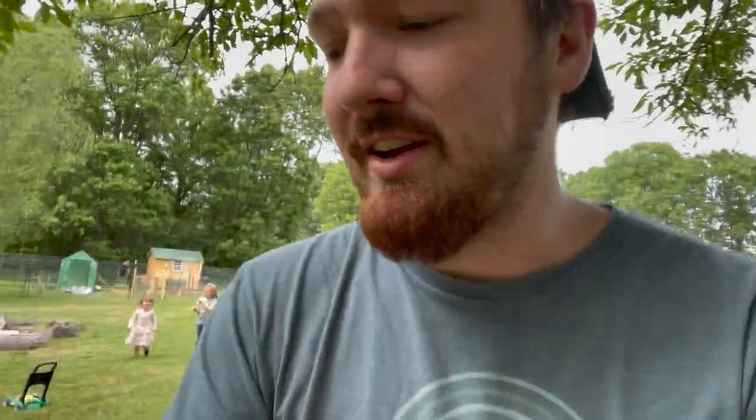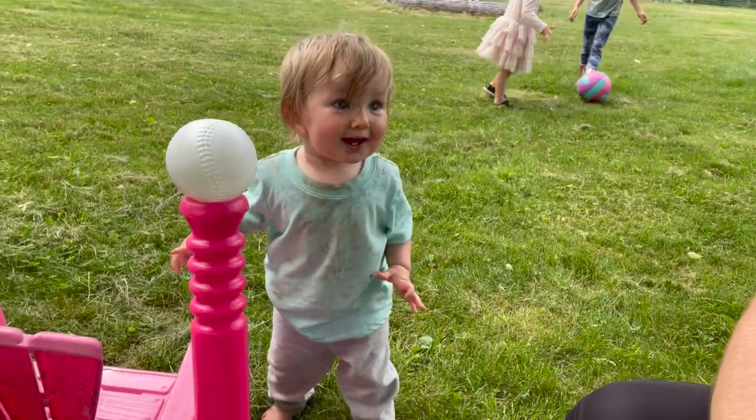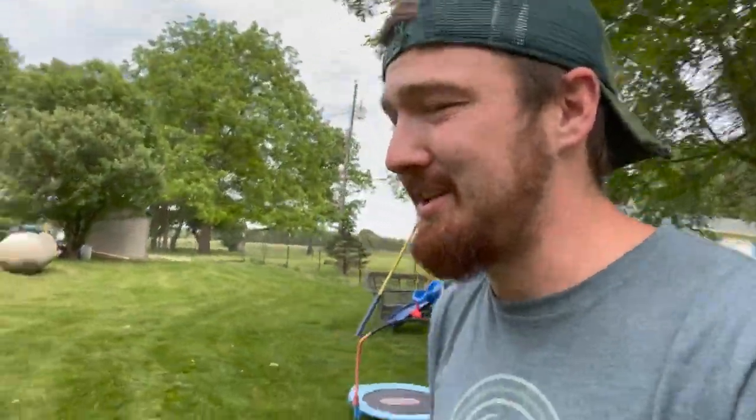And Theo over here. What are you doing, playing baseball? Theo turns one in just under 2 weeks now. We're going to have a one-year-old and almost a three-year-old and a five-year-old basically. So one, three, and five goes a lot faster than you think sometimes.